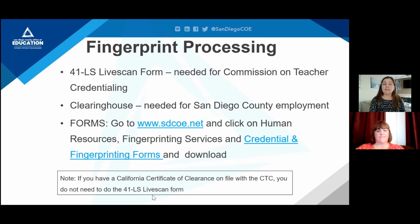If you have completed a certificate of clearance for your college or university, because you're in a credential program of some sort, you may have already done the 41LS form if you hold a certificate of clearance. So if you hold a certificate of clearance, you don't need the 41LS again because you've already met that requirement. As long as your certificate of clearance is valid, they're good for 5 years, then that tells us that you met that requirement, and we would want a photocopy of that certificate of clearance in lieu of the 41LS form.